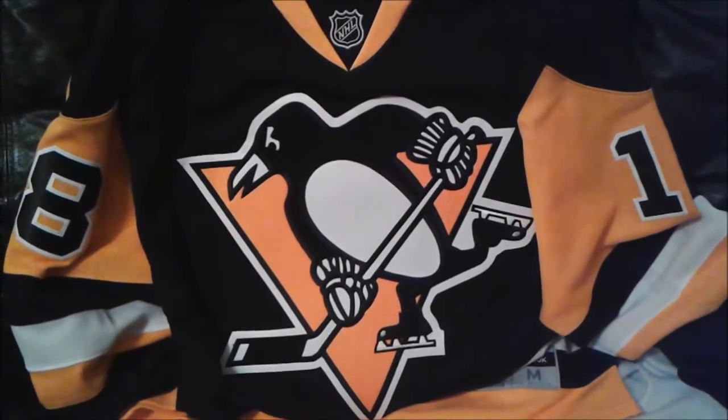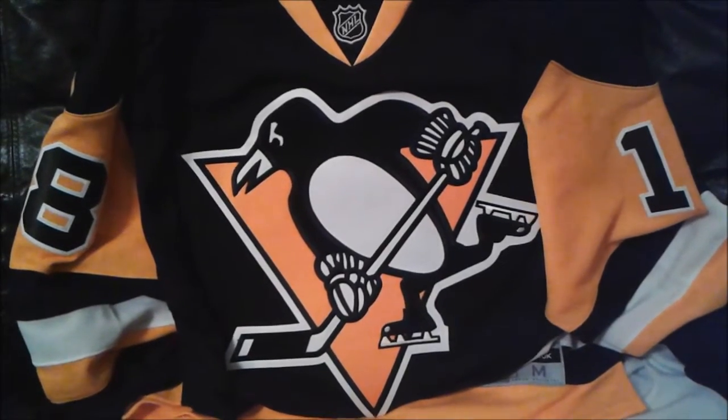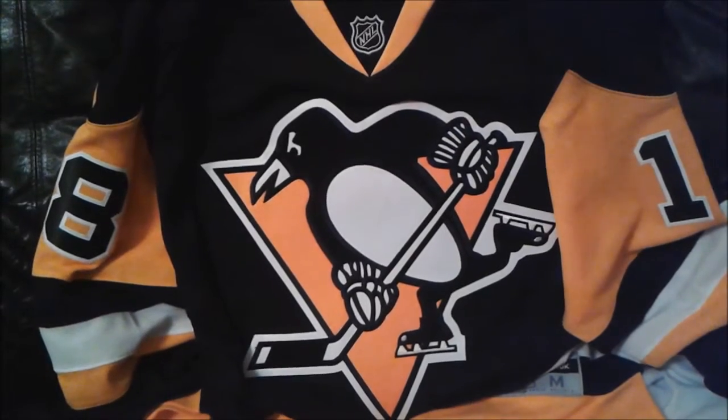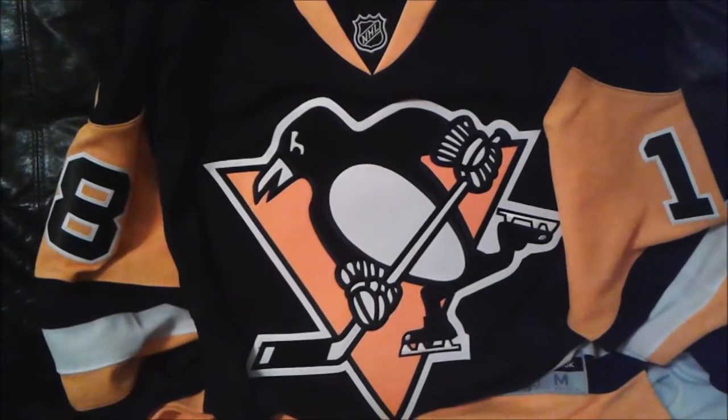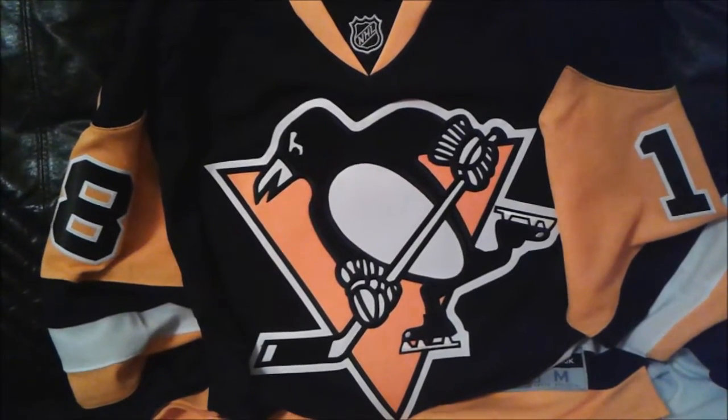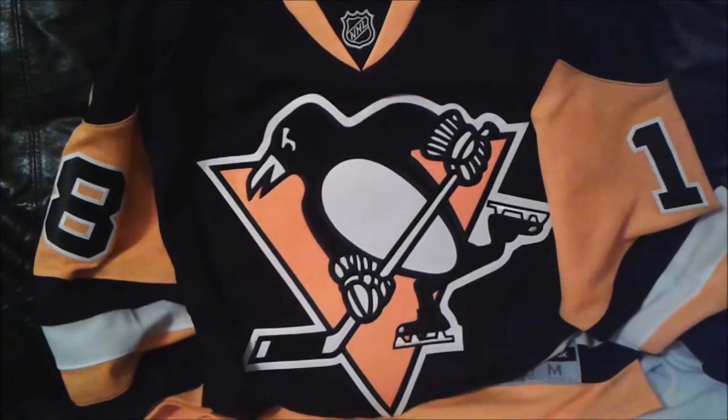Plus, Pittsburgh just announced that this jersey you can see right here is the jersey they will be wearing as their home jersey for the entirety of the 2015-16 playoffs. I mean, if that's not enough evidence to say, hey, Pittsburgh's going back to their 91-92 look, I don't know what is.